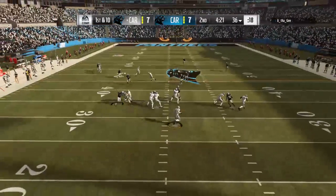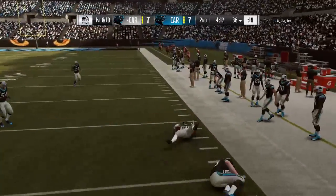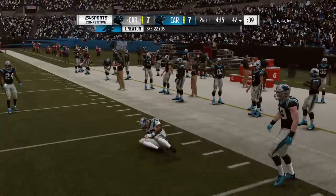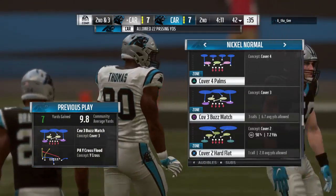Now a play fake here on first down. Rolling to his right. And Thomas has it. And to the 42-yard line here and brought down there. 7 yards, the pickup on the pitch and catch.